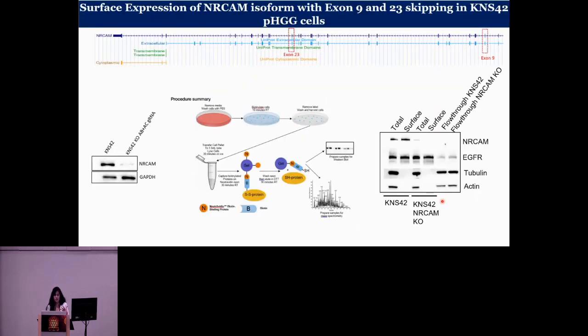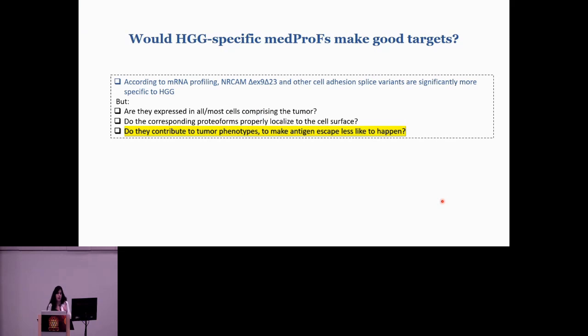So using our KNS42 cell line model and biotinylation assay, we show that this NRCAM skipped isoform makes it to the cell surface. And do they contribute to gliomagenesis in any which way?